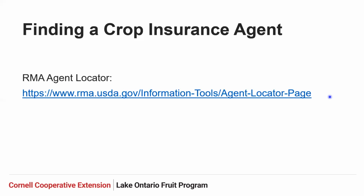If you are thinking of getting federal crop insurance or changing the options on your federal crop insurance, you should contact an insurance agent as early in the process as possible, as some of the steps, such as setting up your insurance units or calculating historical yields, take time.